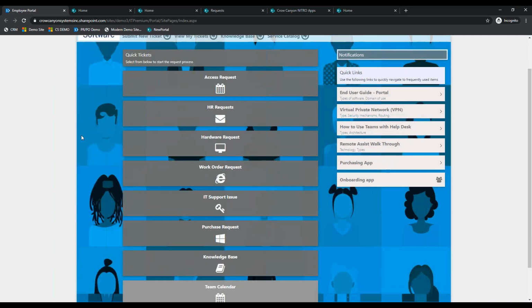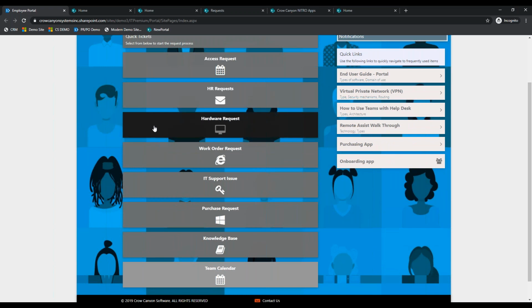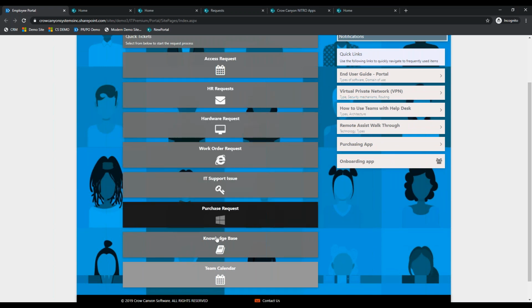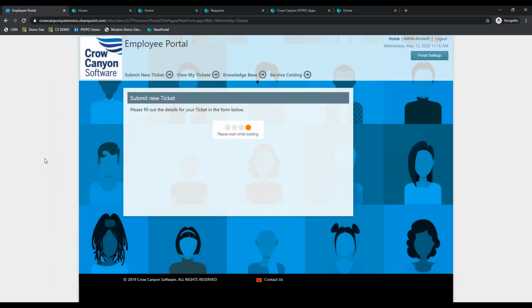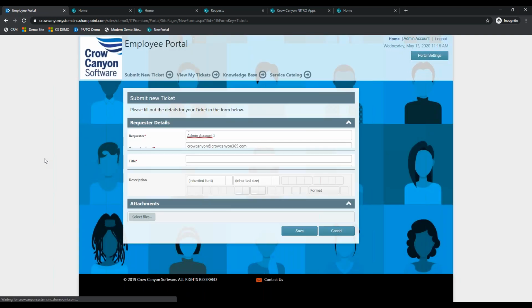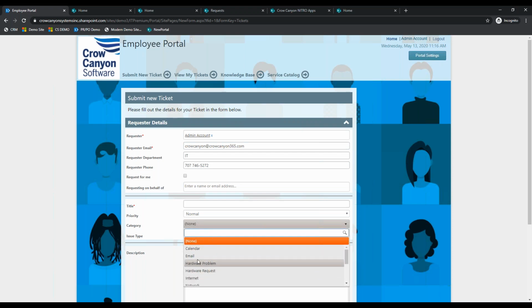But they have the ability, they being your end users, to submit access requests, HR requests, hardware, right? IT, work order, purchase, knowledge base, all from one spot, right? They know I go here and this is where I submit my request through. Leveraging their 365 logon, it's going to pull in information specific to them, right? I mean, as my admin account. It's going to populate information from their account for them. They can submit their category and ticket type.